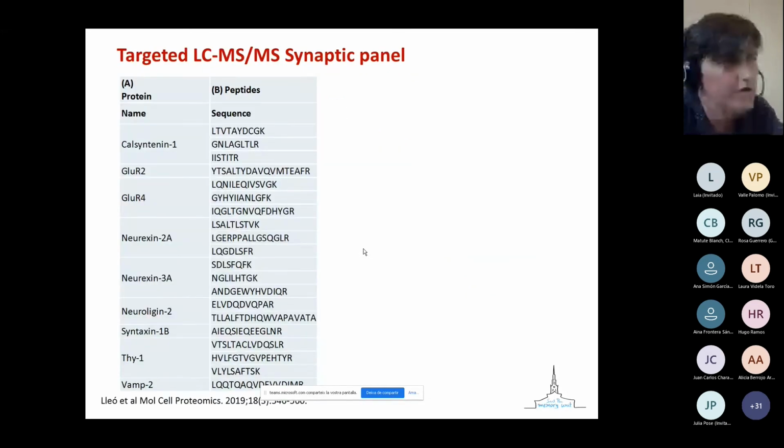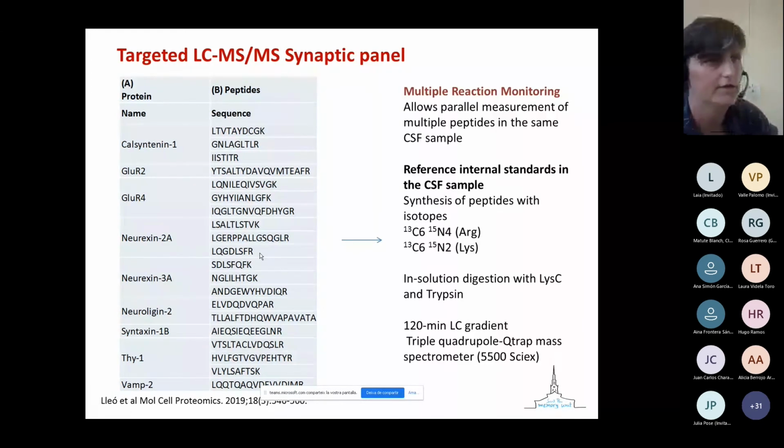So in order to quantify these proteins in CSF, we wanted to set up a targeted mass spectrometry panel. So targeted mass spectrometry, or selected reaction monitoring, also known as multiple reaction monitoring, allows you to measure multiple peptides simultaneously in the same sample. So what we did was we looked at the sequence of these 9 proteins, and we selected sequences that were detected in our CSF pool by shotgun mass spectrometry. And we selected the most abundant peptides, up to 3. And we then subjected these to multiple or selected reaction monitoring.